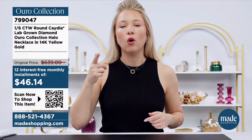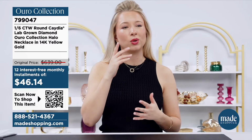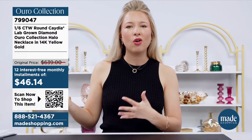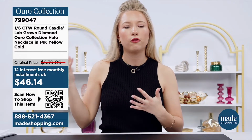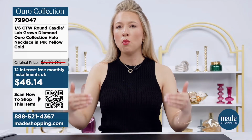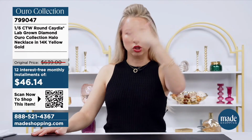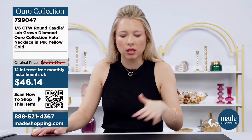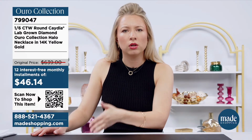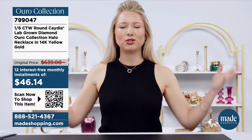So cool. Now, one thing I want to point out is the pricing of this. Again, we're looking at really beautiful pricing, especially considering we have 1/6 total carat weight in the lab-grown diamonds, 12 months interest-free, $46.14. You're paying more for your coffee every day. You're paying more for subscriptions. Guys, my subscriptions to Netflix and Hulu and everything, which I love, by the way, everything. You're paying more for that than you are for this real solid gold diamond necklace. That's what I'm talking about, okay?